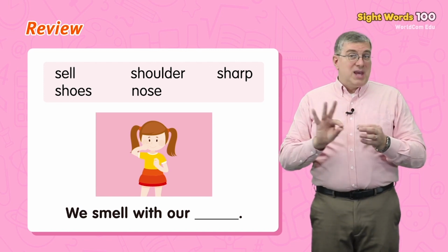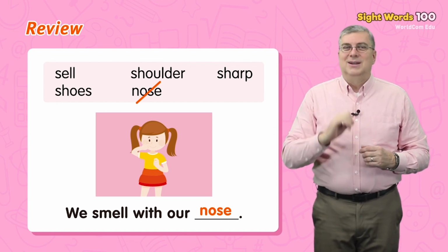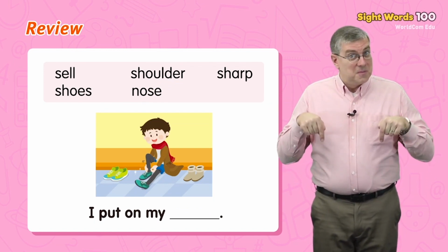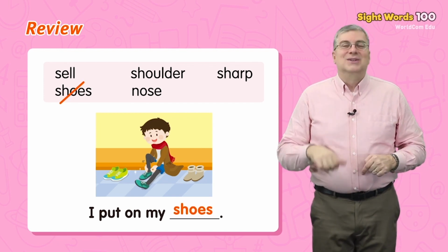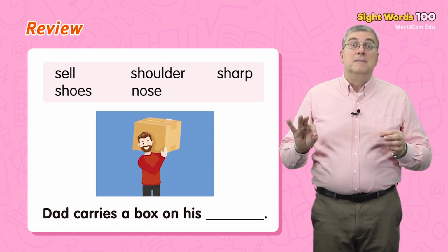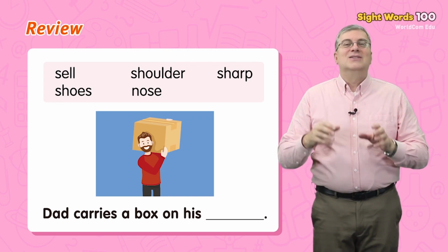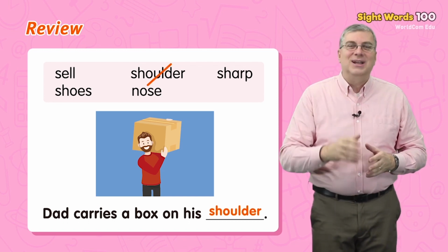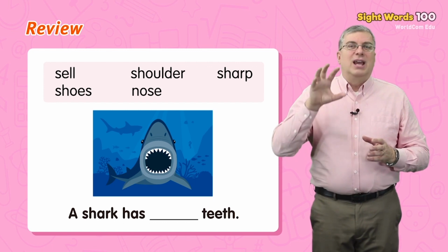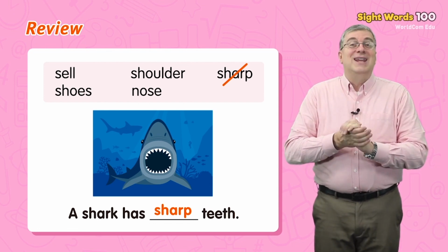Okay, next one. We smell with our beep. We smell with our nose. Okay, good. Next, I put on my beep. I put on my shoes. Good. Next one. Dad carries a box on his beep. Dad carries a box on his shoulder. Good. Last one. A shark has beep teeth. A shark has sharp teeth. So be careful. Okay, those are our sentences for today.